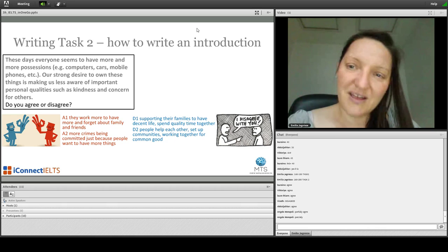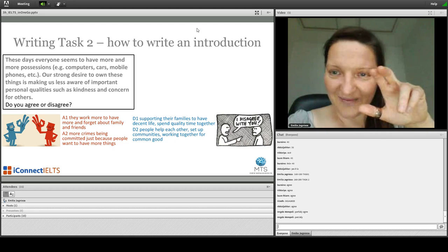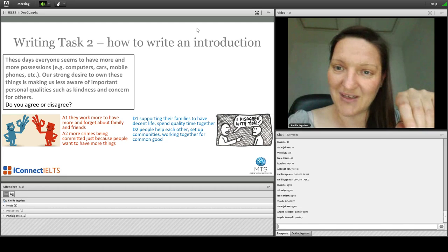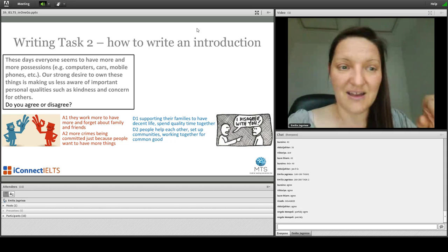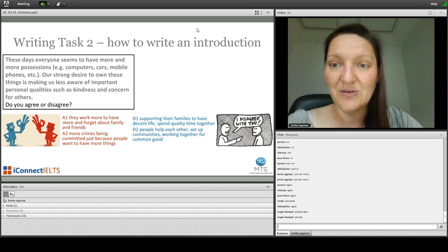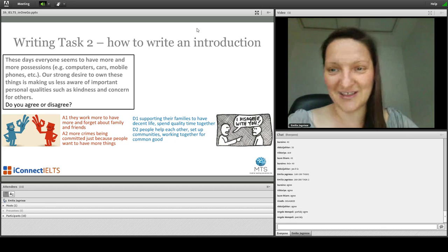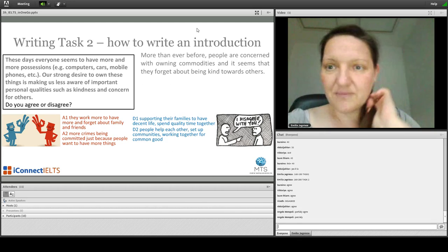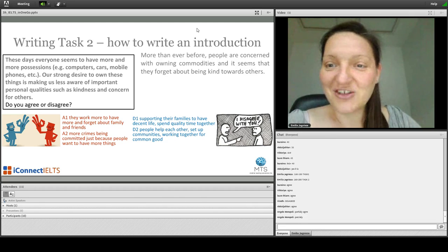Now, if you have a careful look, they are together, yes? So A1 and D1 are about family, to agree and to disagree. And then A2 and D2 are about society. Yes? To agree and to disagree. So now, to write an introduction, you actually need just two sentences.